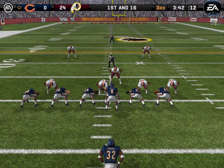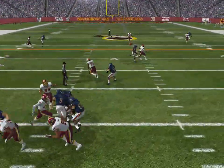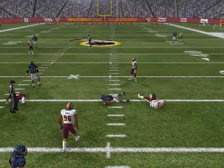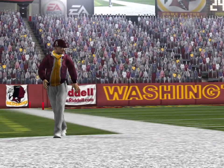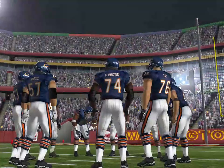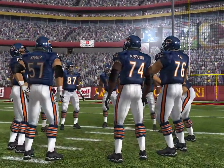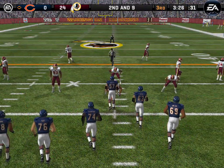The Redskins come out in a dime package. Going to the air on first down. Closing in, throws it. Taylor is there for the tackle. Desmond Clark had a good week of practice, and we're seeing the results here. It's second down and 9 to go. Ball on the 27-yard line.